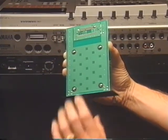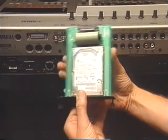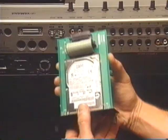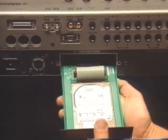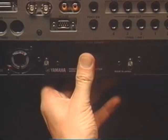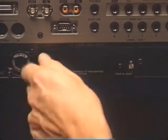Plug in both ends of the flat cable. Now, align the rails inside the slot and push it in until it clicks into place. Fasten the drive bracket using the screws you removed earlier. Again, make sure they are tightened appropriately. That's it.